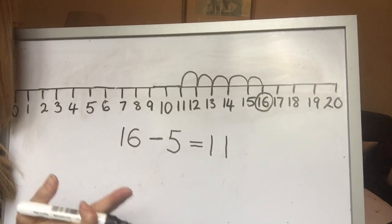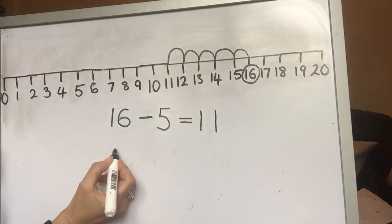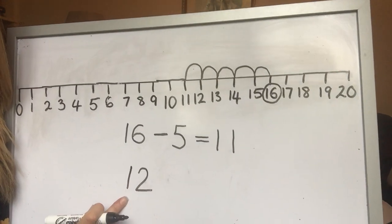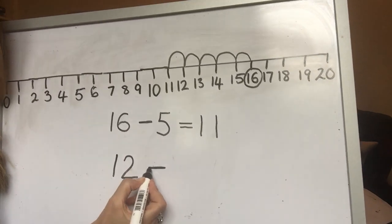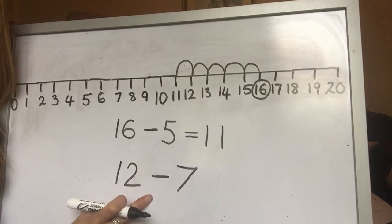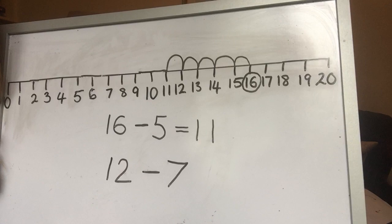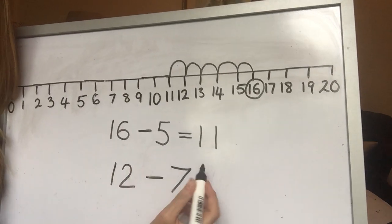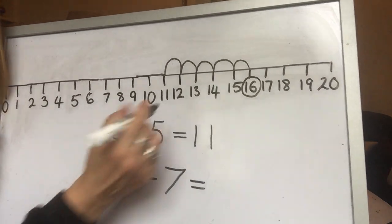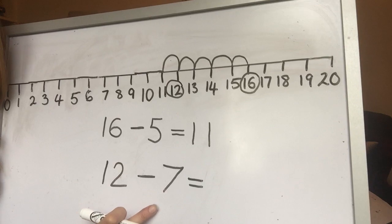So the quantity is less. I haven't got as many, okay? I'm going to do another one. So I start with 12 this time. Say I've got 12 cars. And I give 7 cars to my friend. Okay, I'm being very, very kind. Okay, so I'm giving 7 cars to my friend. Okay, but I want to know how many cars I've got now. So I start with the number 12 because I have 12 cars at the beginning. But I'm going to end with less, okay, because I give 7 away.